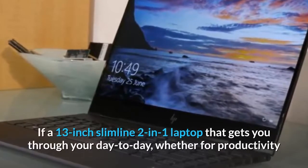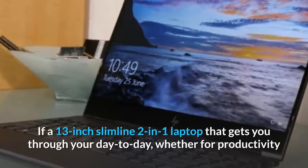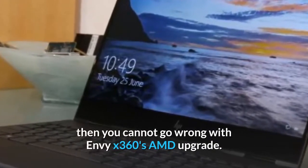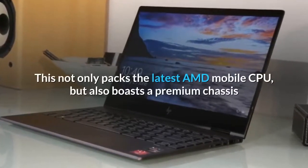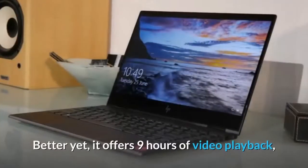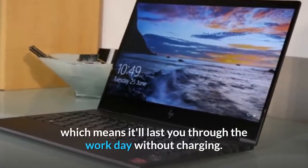If a 13-inch slimline 2-in-1 laptop that gets you through your day-to-day, whether for productivity or for entertainment and internet browsing, is what you need, then you cannot go wrong with Envy X360's AMD upgrade. This not only packs the latest AMD mobile CPU, but also boasts a premium chassis that will be the envy of other laptops at your office. Better yet, it offers 9 hours of video playback, which means it'll last you through the workday without charging.